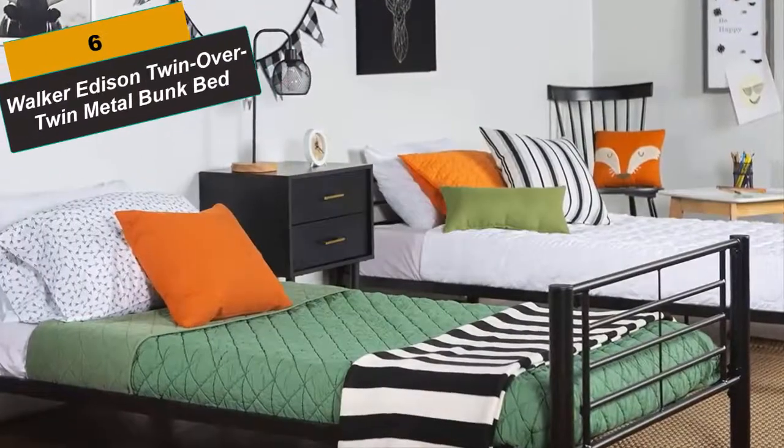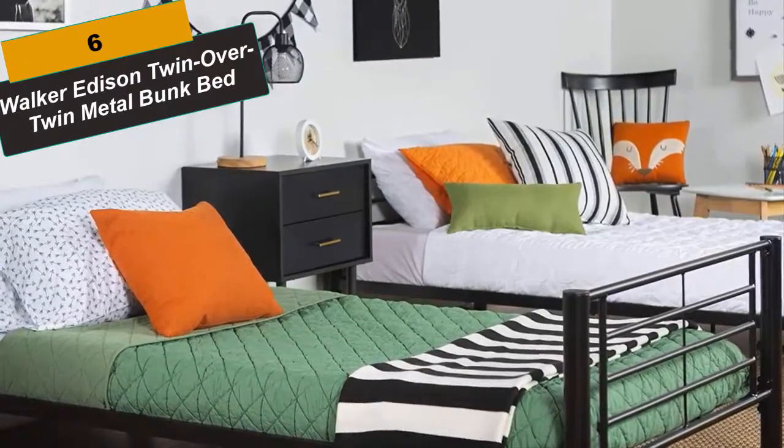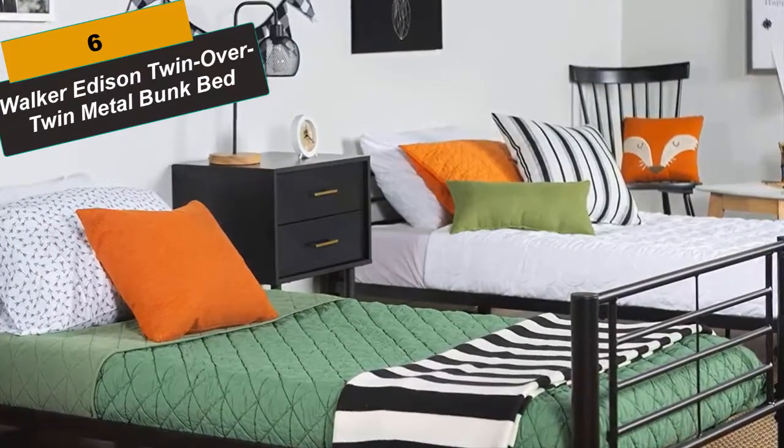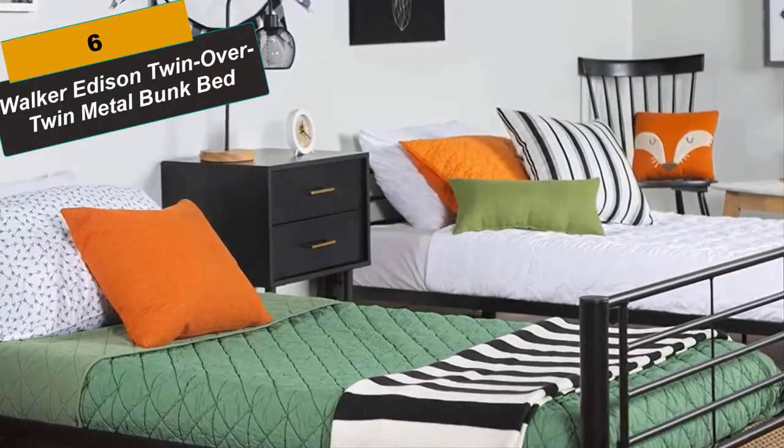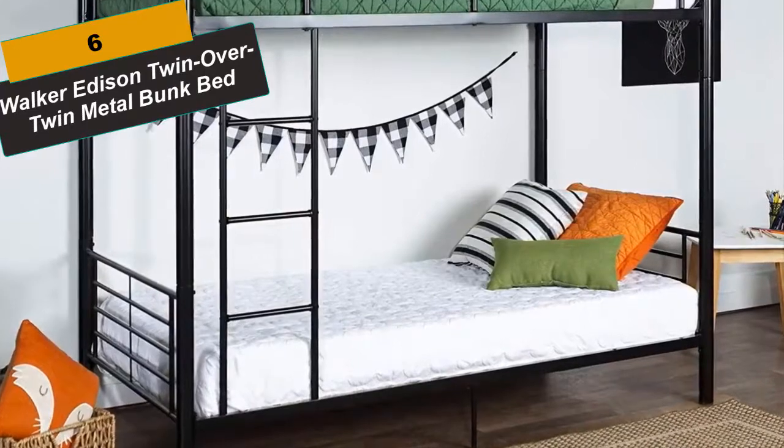At number 6 is Walker Edison Twin Over Twin Metal Bunk Bed. The premium white metal twin over twin bunk bed makes a lovely addition to the home with a convenient compact size. It offers a sturdy steel frame that will keep a child secure as they rest every night.